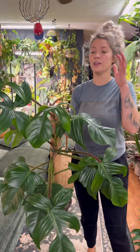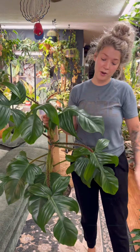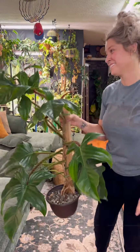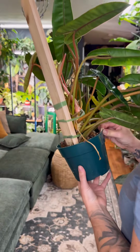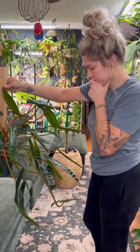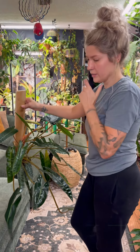I actually have another one, and it's also doing really well with huge leaves. I don't know what I'm gonna do with these plants when they reach heights. We'll figure it out. 5, 4. Are you 4 or are you 3? I think you're 3.